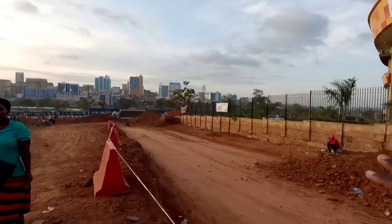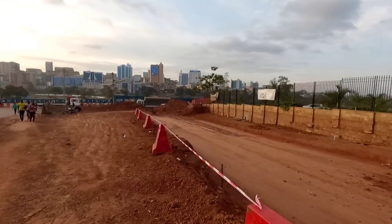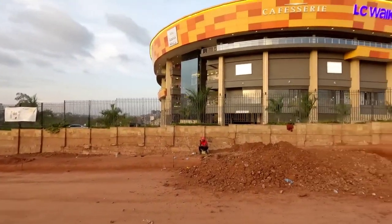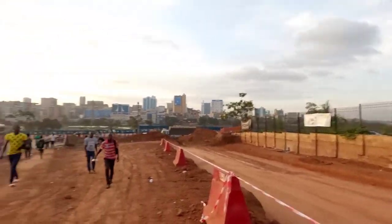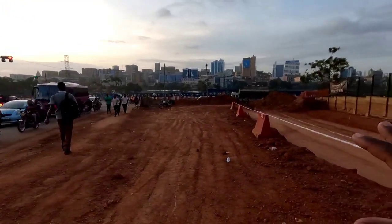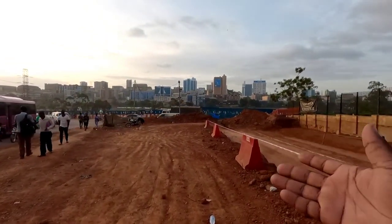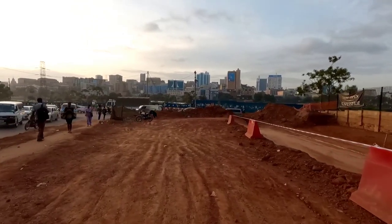There is a lot of bush around this side. In the last, I think, three years, this entire area used to be a bush. Even the Arena Mall itself used to be a bush. Even on this other side, it used to be a bush. Even where we are stepping right now, it used to be a bush. But you can see the road project is taking over, the Kampala Road Project, flyover.